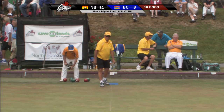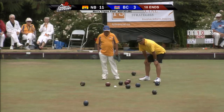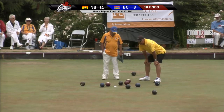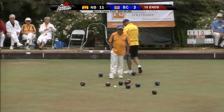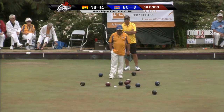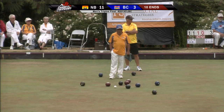All those greens are very crucial on the weight. A good play here. Oh, the ledge. The red, that burgundy ball behind the jack has been touched a couple of times, and he's not going anywhere.